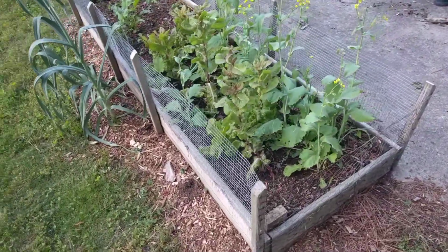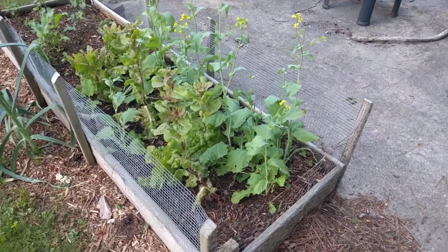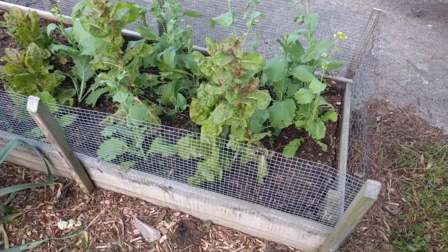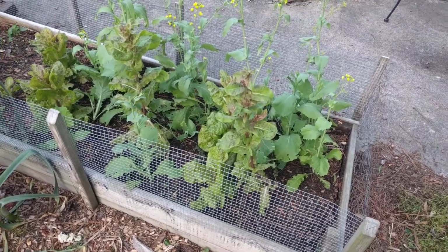This bed I haven't really got much off the spring, just the way I got it going. But these are just transplant lettuces in the front here, from the front yard. I just put them in here to see what happened, and they're bolting and going to seed. So I think I'm just going to let those bolt, go to seed.